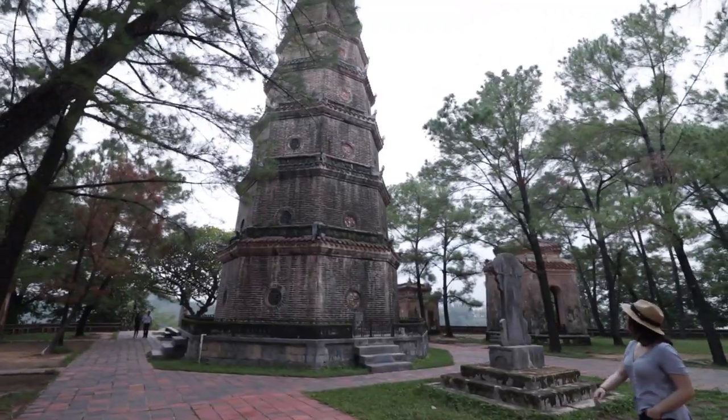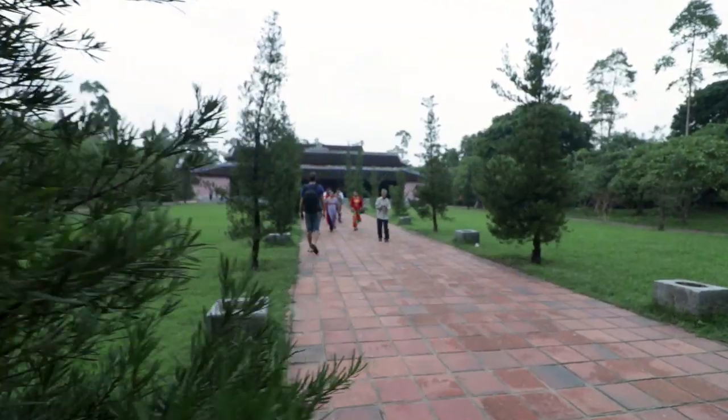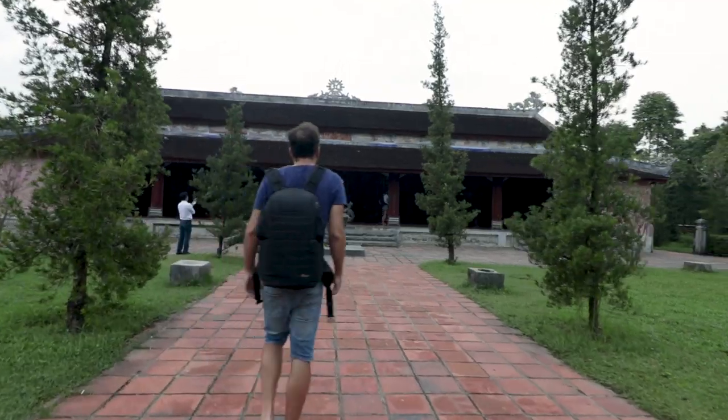The Tien Mu Pagoda, or the Pagoda of the Celestial Lady, was built in 1601, so it's more than 400 years old already. It consists of a pagoda, some small temples or, I don't know, things to use for praying. And on that side, you also have a big temple.